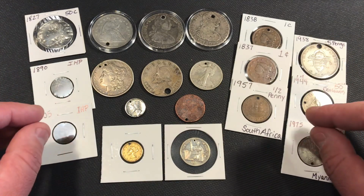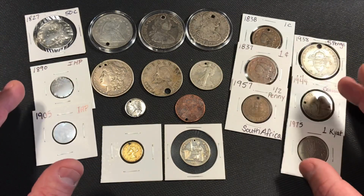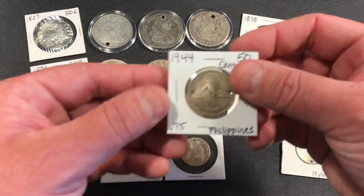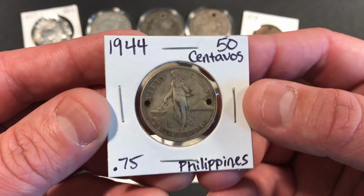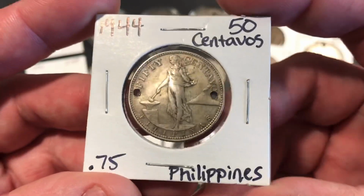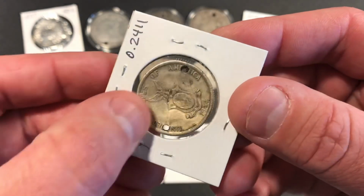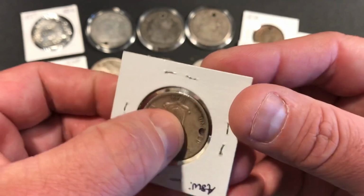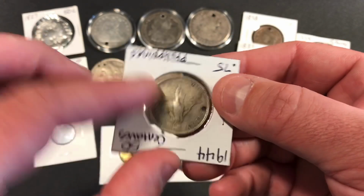So we did mention that some of these coins could be turned into jewelry. That's why they were made, or had holes put in them in the first place. You see here, we have a 50 centavos from the Philippines. It's 75% silver. And as you see here, there are 2 holes drilled on either side. And I don't know if you can tell on the camera, but the coin has also been depressed and made into a convex style coin.